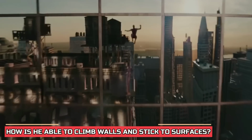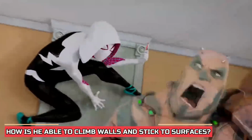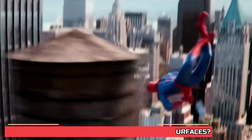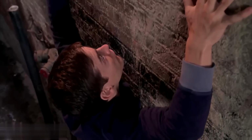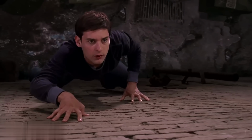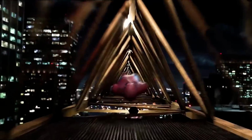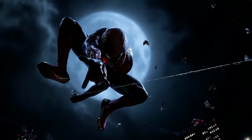How was he able to climb walls and stick to surfaces? Spider-Man could climb walls and even stick to surfaces, and he is often seen swinging from building to building and climbing up walls to reach a scene or evade any opponents. Among all the heroes in the Marvel Universe, only Spider-Man has the ability to climb walls. He gained this power after the spider bite, and he can enhance the inner atomic attraction between two surfaces, thereby increasing the friction between the surface and himself.